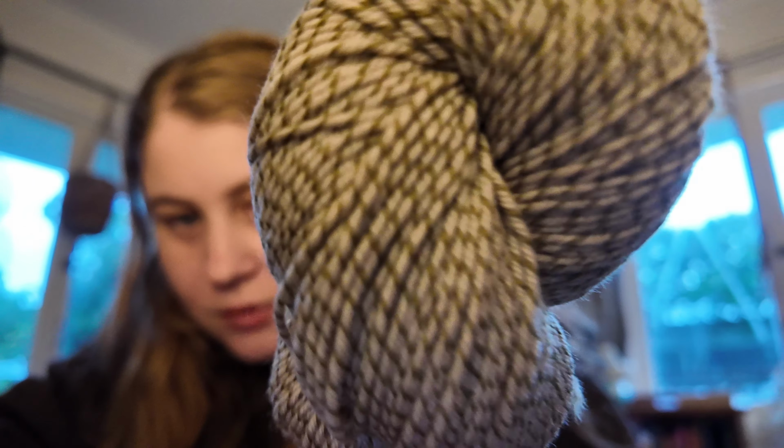So this is Yin Yang Loop Fibre Studio in the colour So Forth. It's yin yang because they have an opposing colourway. Each one is like a set. So this one is white with specks of green, but there's also a green with specks of white. But this is one that my partner picked. So it's also fingering weight.